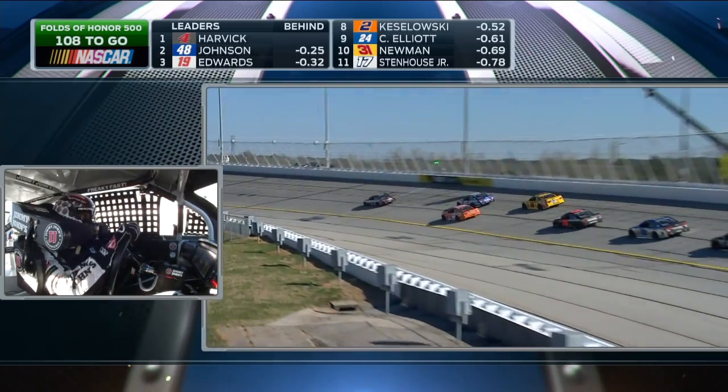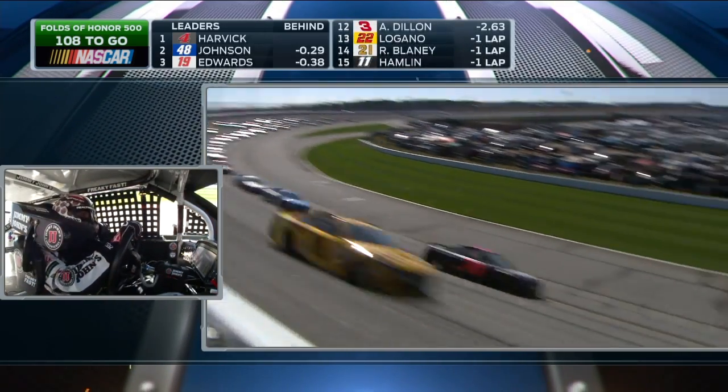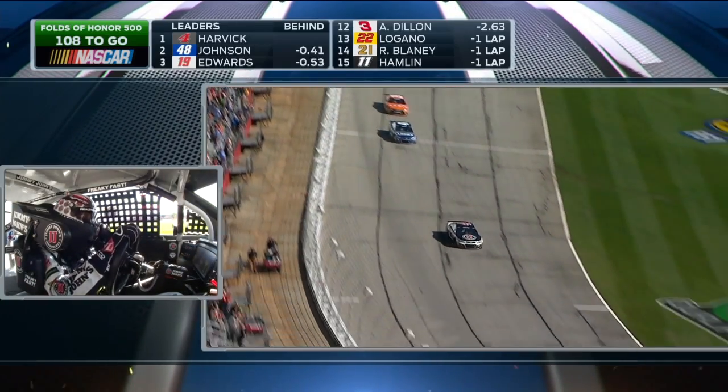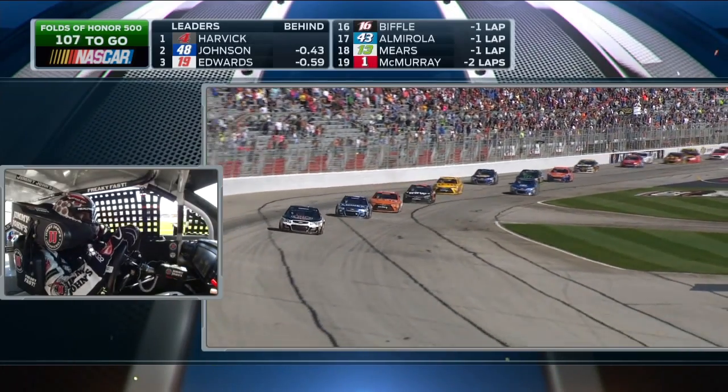He knows his car's not as good, or he doesn't like to push it as hard on these early runs, but he also knows that the laps are winding down. He's got Jimmie Johnson, Carl Edwards. These guys are strong on the short runs. Martin Truex Jr. Does he want to push it here and make sure he maintains that lead?